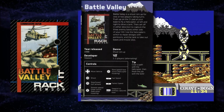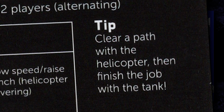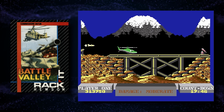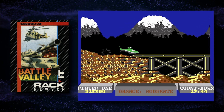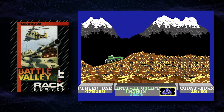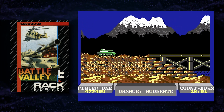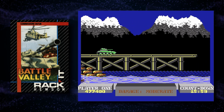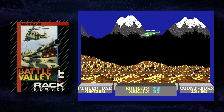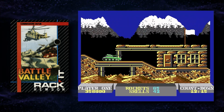The tip the Evercade manual gives is to clear a path with the helicopter, then finish the job with the tank. Well, that wording is kind of vague, and I thought it meant to destroy all the enemy forces first with the chopper and then go back and grab the tank and drive it to the next base. But when I felt like it was easier to destroy the enemy forces with the tank, I would take the tank all the way to the gap, drive back, get the chopper, fill the hole, fly back, get the tank, and take it all the way to the next base.